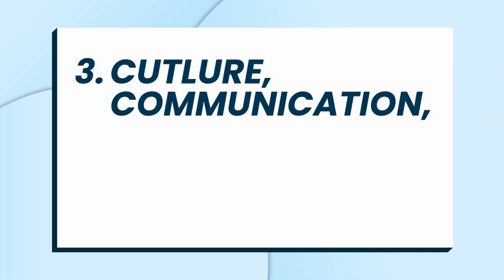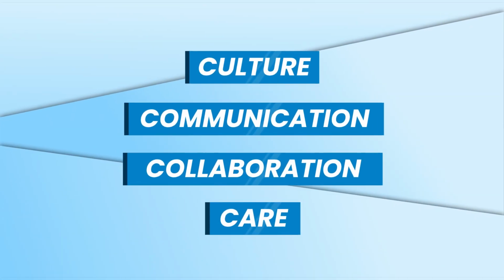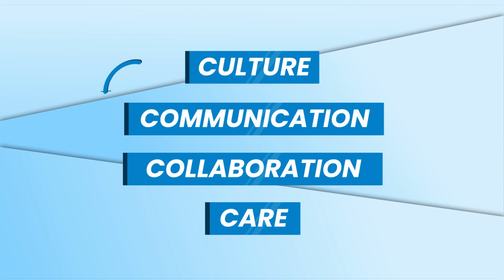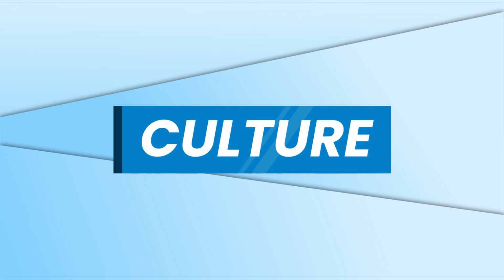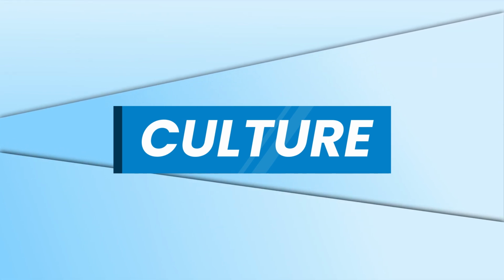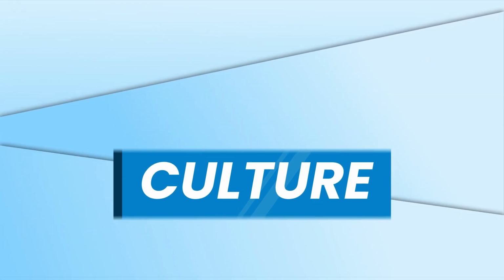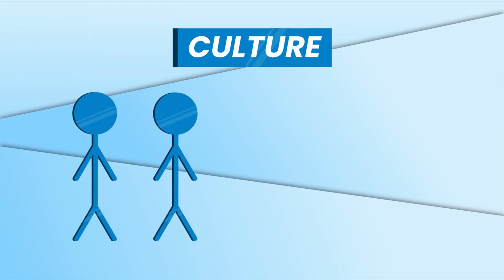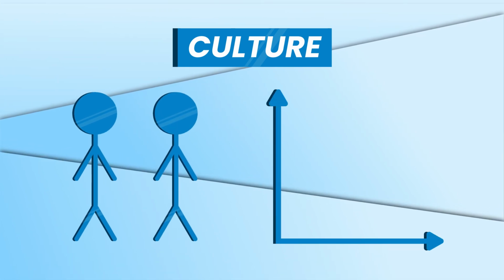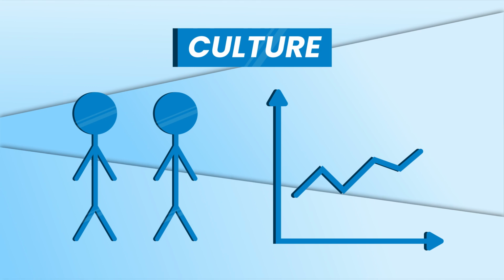The final strategy involves the combination of the 4 C's: culture, communication, collaboration, and care. While each of these 4 factors is distinct, they have a profound influence on one another, so it's useful to talk about them together. In Module 2, we briefly touched on company culture and talked about how it impacts a business's spending habits. Now we'll take a quick look at how company culture affects your employees and their performance, and ultimately, the success of your unit.